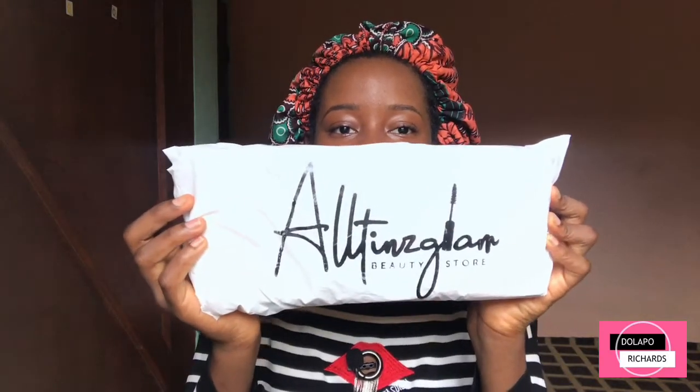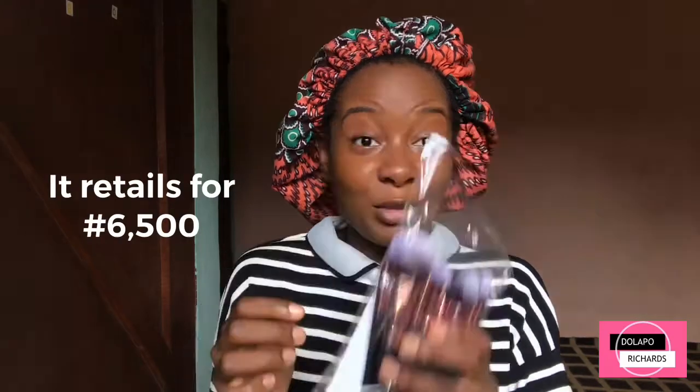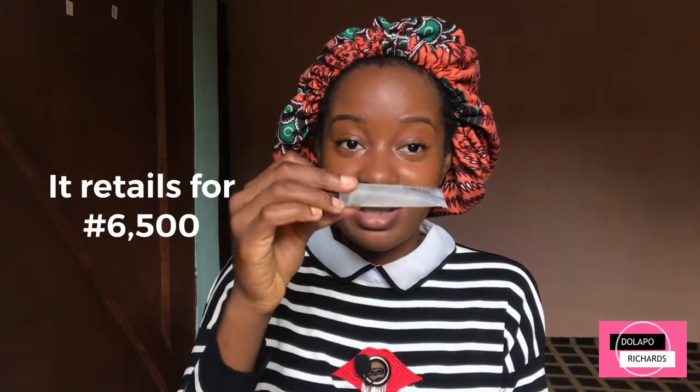a brush set I got from All Things Glam on Instagram. This is the brush set I got. I bought this brush set and she gave me a lip gloss as a gift. You guys, some people are just amazing.